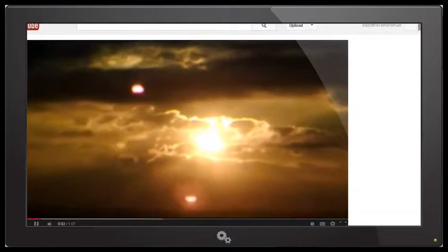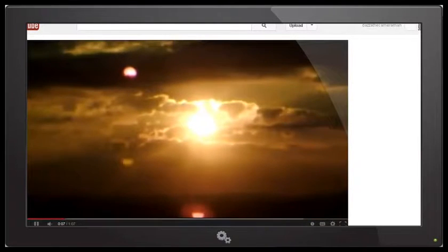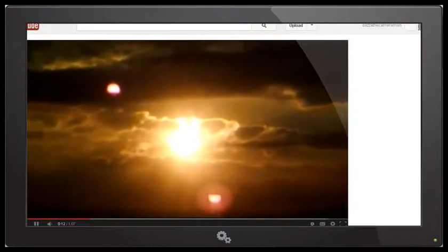I just gotta get it again. Alright, you would think it was a reflection off the cloud or something like that, but it's not. Because the clouds are moving pretty swiftly. And that is staying still.